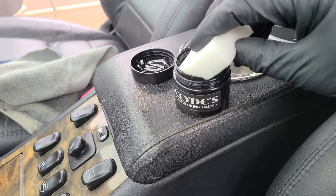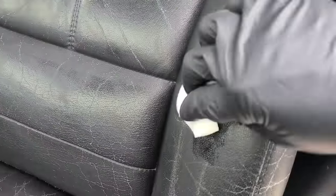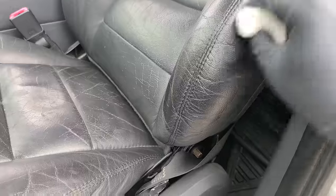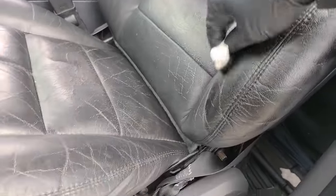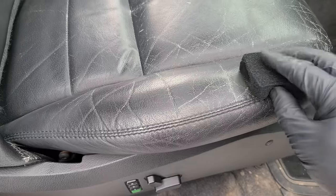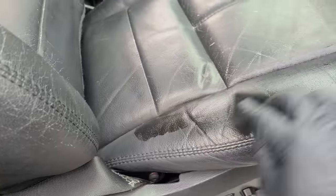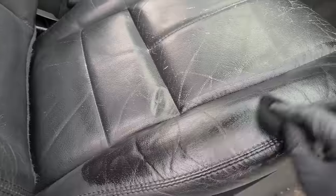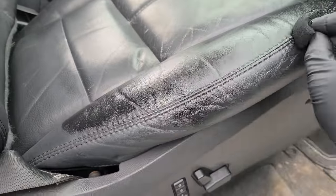Now for the very satisfying part, you're just gonna take a little bit of this on your foam sponge and just work it in. And it is seriously like magic. Unbelievable results here. Unlike some dyes, this is actually reconditioning the leather. Other dyes can kind of dry it out and the cracks get worse later with time. This is definitely one of the most satisfying things you can do to your car. It only takes like 5 minutes per seat, and the difference is night and day, as I'm gonna show you here in a few seconds. This is too much fun. I just wanna go to a junkyard and restore leather seats for a day.